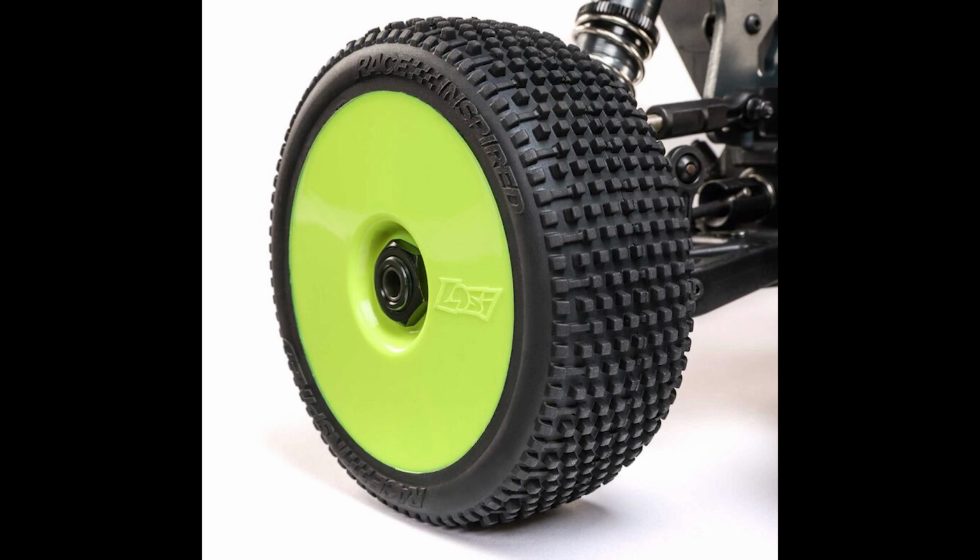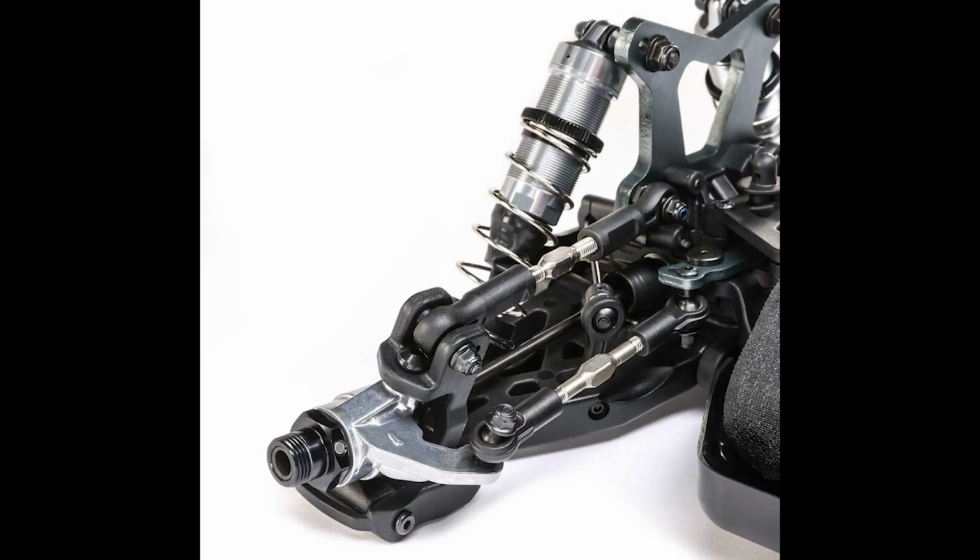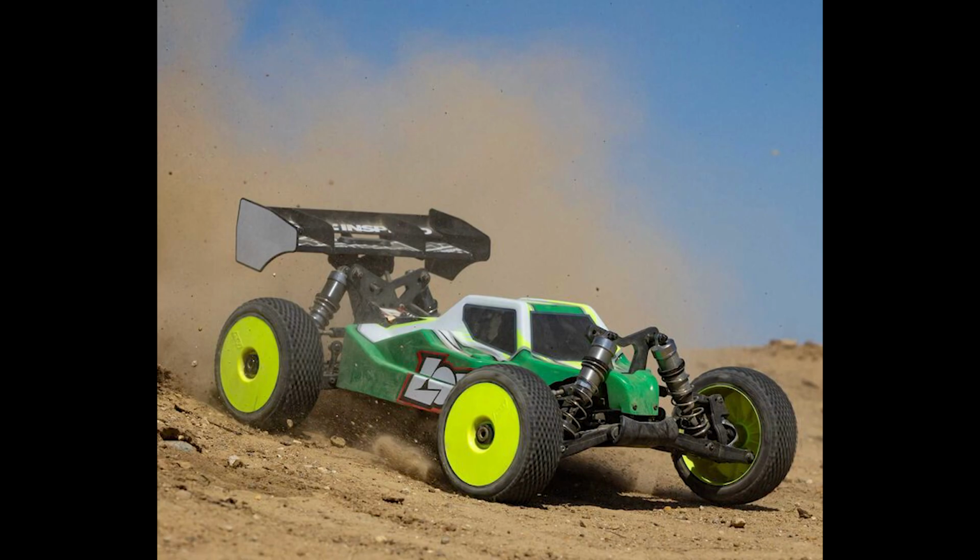From its sensored brushless system to its race-ready electronics and durable construction, every aspect of the Losi 8XE has been meticulously engineered for maximum performance and durability. And with top-of-the-line TLR option parts available, you can easily upgrade your buggy as your skills grow.